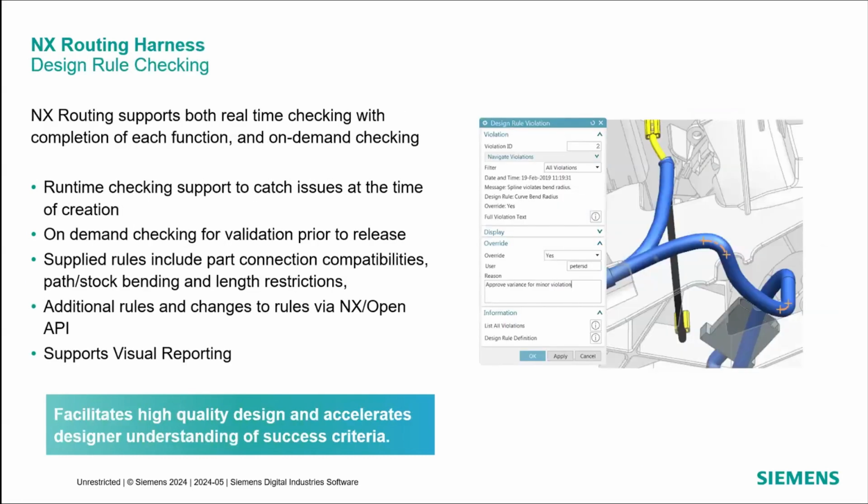Also, one of the things that we have as part of the harness add-on is design rule checking. Inside, we already have specific checks that will look for, for example, if the bend radius of that wire is being pulled too tight, and that would violate certain lengths. All of those things, it would check. If you want to extend that, you can use our NX Open API to change those rules and do other things that you would like with that. So that's also an important piece as we go in and start to develop these harnesses.